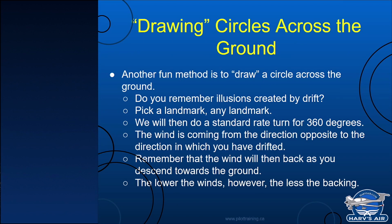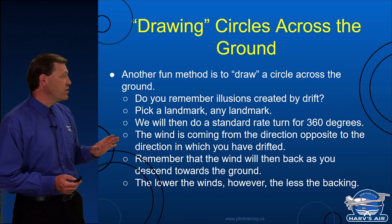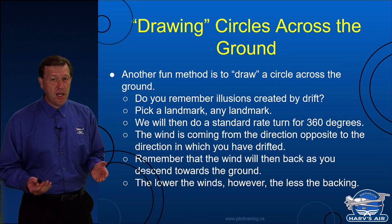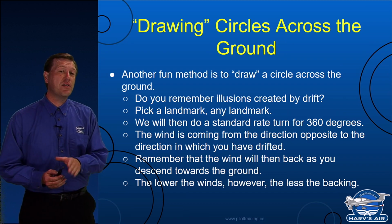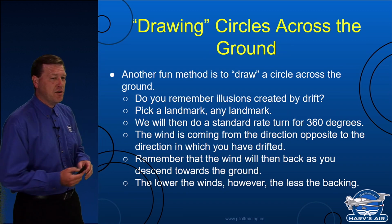Now, remember again, just like we talked about with cloud shadows, that the winds that you experience at your altitude where you try this circle are going to be different from the winds at the surface. Typically, remember as we descend, the winds will back. So keep that in mind.